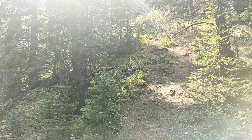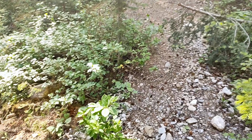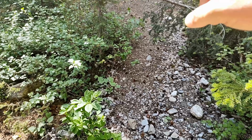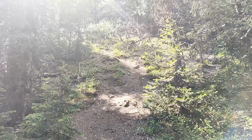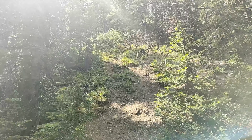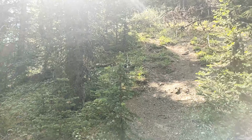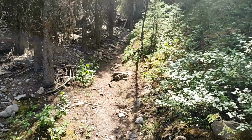It's the only real strenuous part of this entire trail. But if you want to challenge yourself, right here, there's a section that goes straight up. So if you want to burn some calories, just head on up this trail and we want to get up on that ridge. I'm going to go and do the switchback way, just down here and to the left.